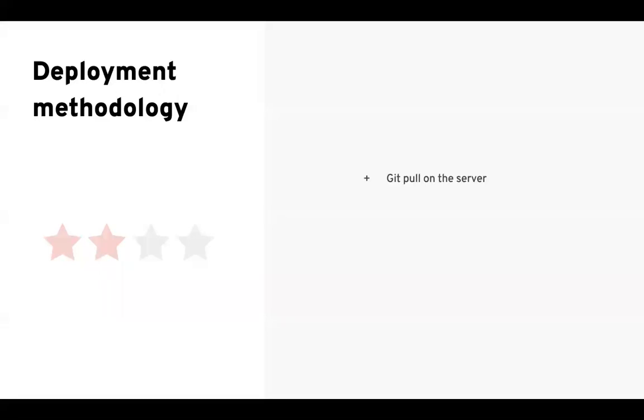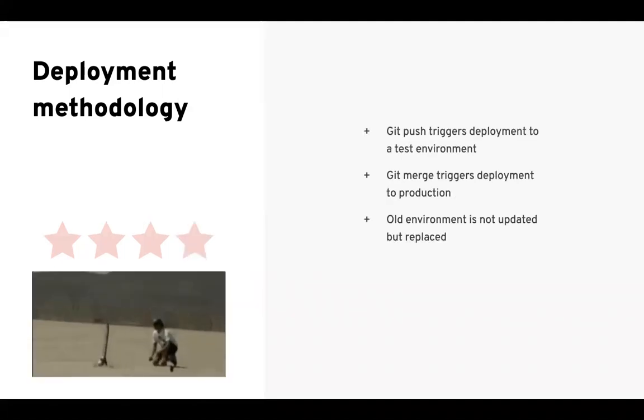Plus, that would only take care of your code. A real good deployment methodology would take care of not only your code, but all of your infrastructure and your data all in one go. So 4 stars is when a git push to a remote triggers deployment to a test environment, and a git merge triggers the deployment to production after the tests have passed. The old environment is not updated, but replaced. And this is something that containerization has made possible in recent years, and that's super important.